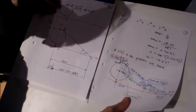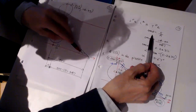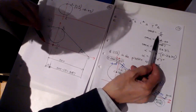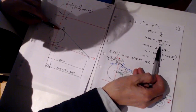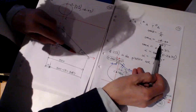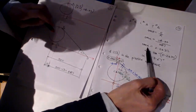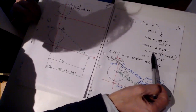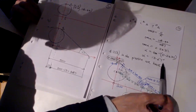And using good old SOH CAH TOA, we get angle alpha, opposite on adjacent: tan theta equals opposite on adjacent. Opposite is 118.44, adjacent is 487. And it gets tan alpha equals 0.2432. Get alpha by itself, inverse tan, 13.67 degrees.